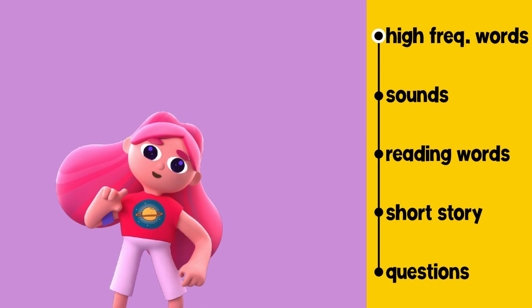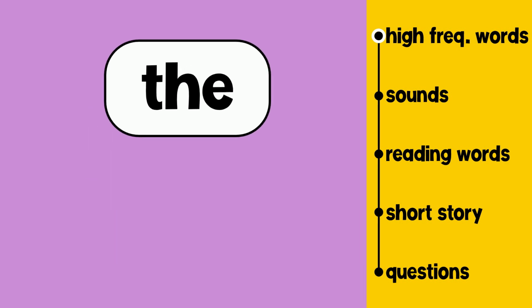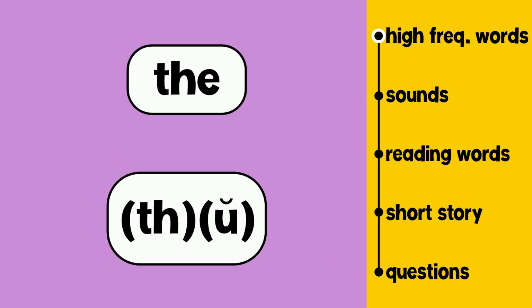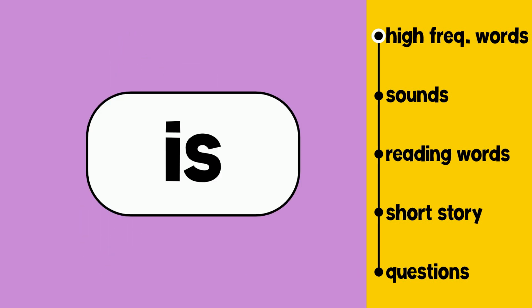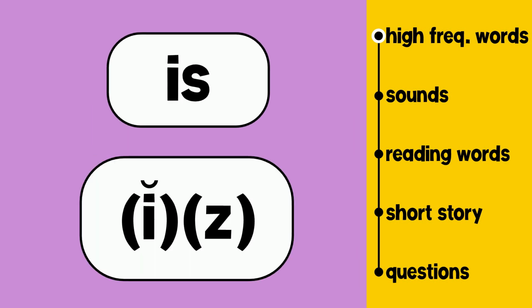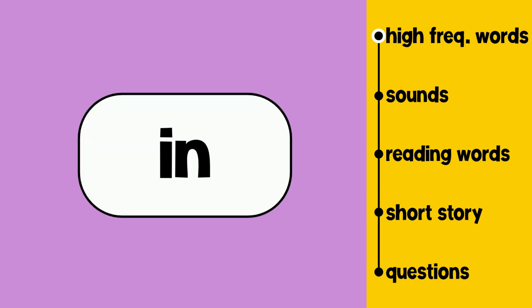There are three. The first one is the. It looks like this, but it sounds like this. The. Our second high frequency word is is. It looks like this, but it sounds like this. Is. Our third high frequency word, in. In.